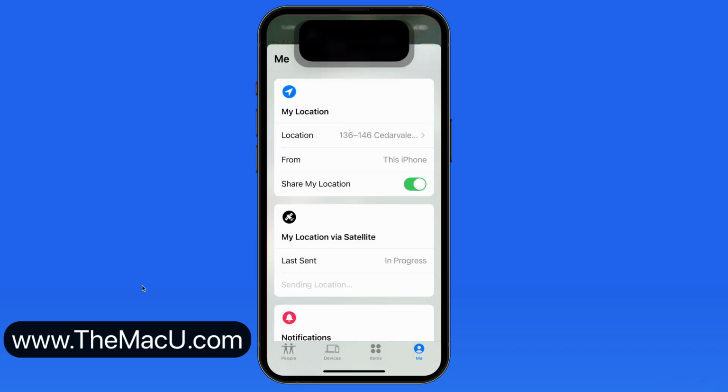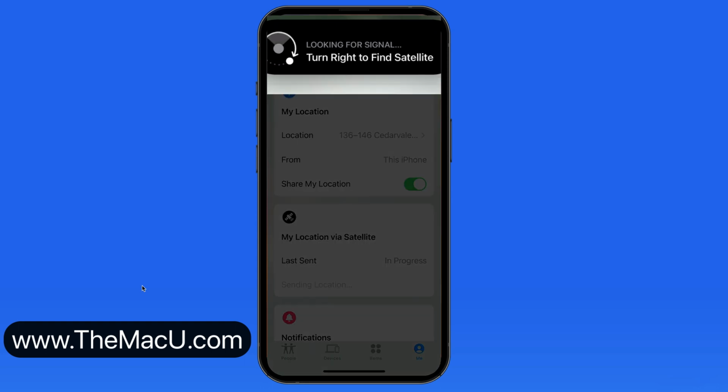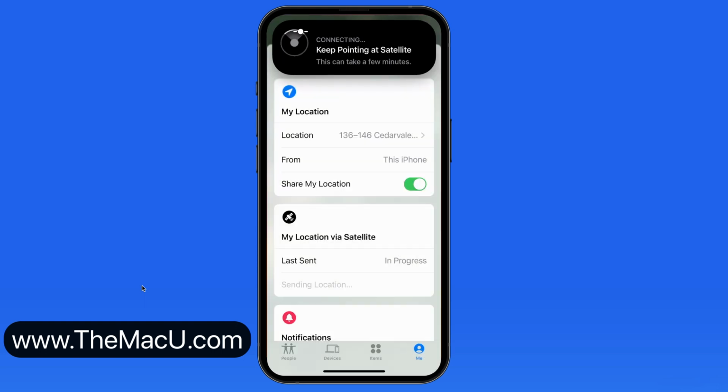The iPhone finds a signal and guides the user as to where to point the iPhone for the best connection. In this case, once it was connected, it took about 25 seconds to then send the location data. That information is then sent from the satellite down to iCloud servers and shared to those in my people list.